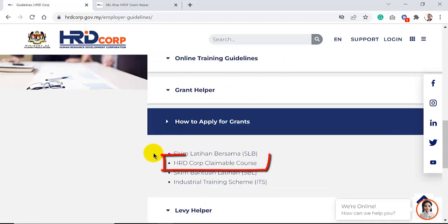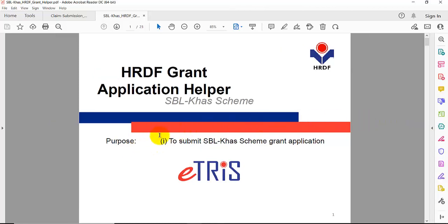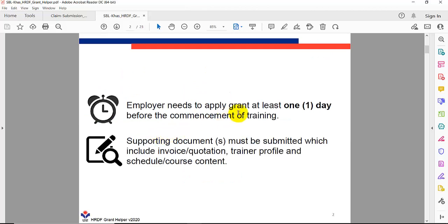Most of the training will fall under the HRDCorp claimable course. When you click on it, it will show as here. So HRDF Grant Application Helper, which used to be called SBRHAS. You submit this, and the steps are carefully designed by HRDCorp. You need to apply the grant at least 1 day before the commencement of training. You can apply the grant, but it doesn't mean that it's approved.